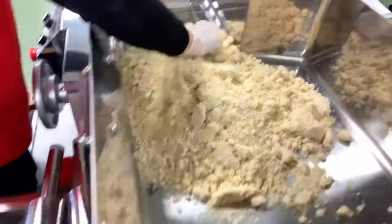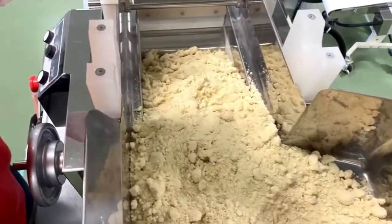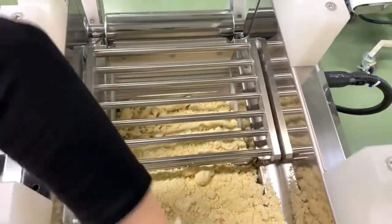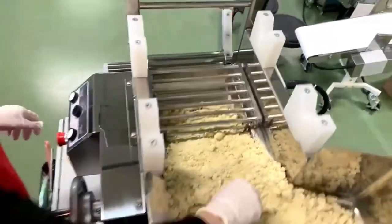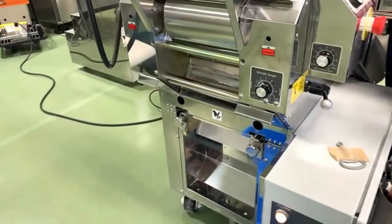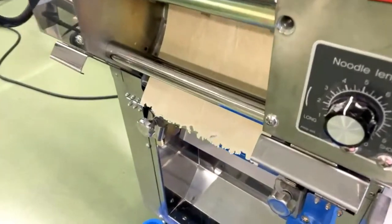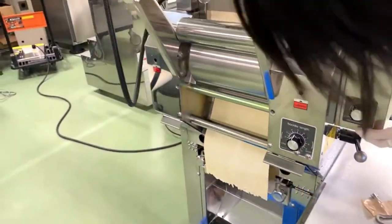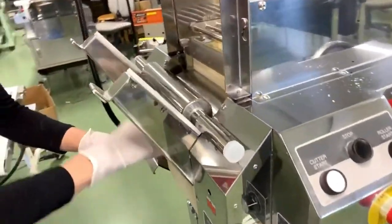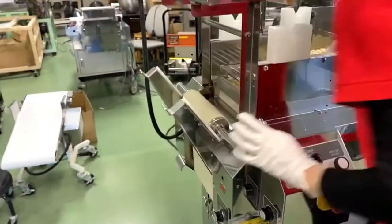We'd love to keep watching how the dough is being mixed, but it's kind of boring. So she made the dough in advance, and we're going to start the next process, which we call rough sheeting. What we're doing is making a rough sheet of dough out of the dough that we just took out from the mixer. You might be able to notice how dry the dough is, because the hydration ratio is just 28%. The dough is very, very dry. Dry meaning it's hard, very hard.